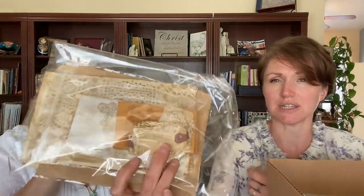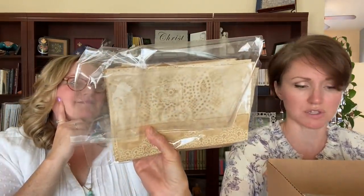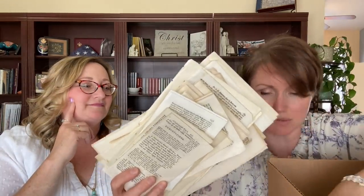And I'm really, really excited about these things here. So there's a lot of different tea-dyed ephemera, envelopes, papers, tags, and then full pages. Gorgeous. And then old book pages of varying sizes and stuff. There's some big ones and some music and stuff. And there's some more things in there, but it was just really fun.